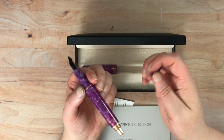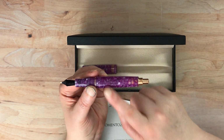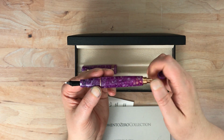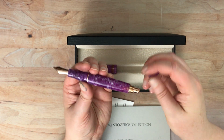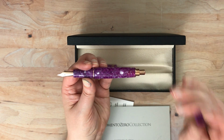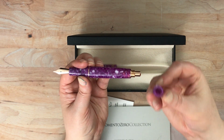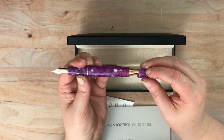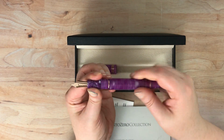So it's sort of like a piston fill, sort of like a hybrid, but you do have a converter in here. And I kind of like that actually, because then I can take it out and clean it. I mean, that might be a little easier for cleaning. Some of the Grande models do have an actual piston filling system. My only concern is losing this blind cap. I'm not sure if I will fill that way, partially because I like to see how much ink I have in my converter when I fill.